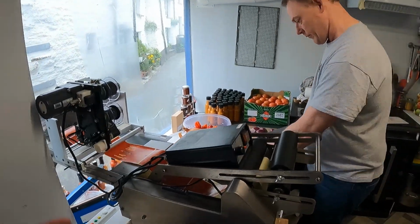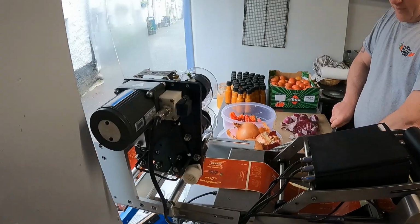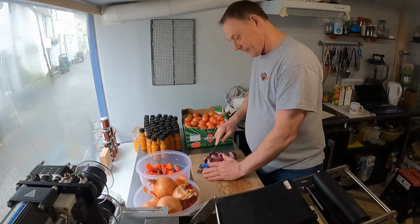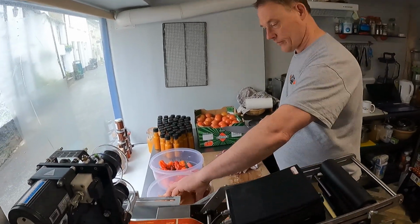Are you labeling as well? Yeah. Oh, that's good. Proper professional. It's just quicker than stick on brown. So how old is this shop? I've been here 2 years now. 2 years. Okay.